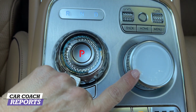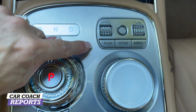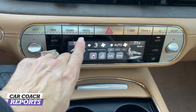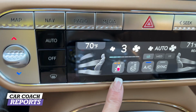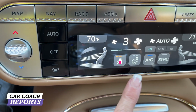This is the dial you can use instead of touching your screen. And of course, you've got all your buttons for volume and channel changing right here. Moving our way up, we've got all your climate controls and your buttons for everything that's on the screen as well. And then this is something that's different, that's not typical on most cars. It has a fragrance spray.